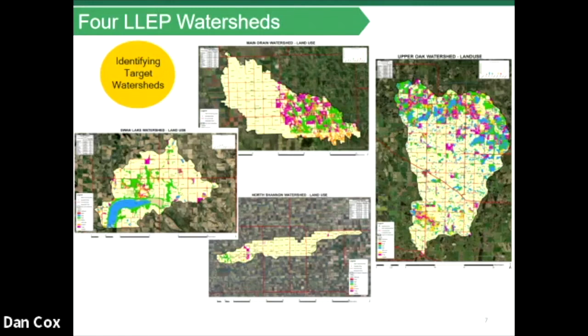The 4 watersheds we're working with, first of all, is Upper Oak, just south of Riding Mountain National Park. We have the North Shannon, which is just north of Morton, Manitoba. And we have the main drain, which is in the southeast, centered on the village of Ridgeville, but near Dominion City. And then finally, Swan Lake, which is kind of toward the northwest of Morton, I guess southeast of Brandon. And that's what some of our projects will be talking about today.